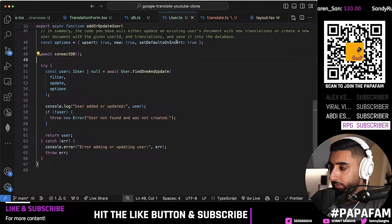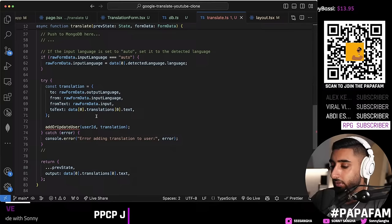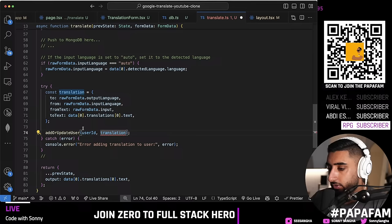So now we've got this function add or update user. Let's go ahead and give this a try. On our front end here, remember this is a server component, so it's okay to run this function. So there we go, add or update user. And then the translation here is actually saying it's not a type translation. Oh, actually, I see what I did here was I actually did the full iTranslation.